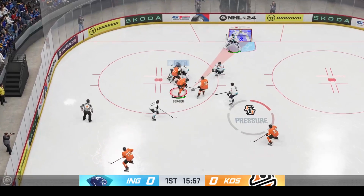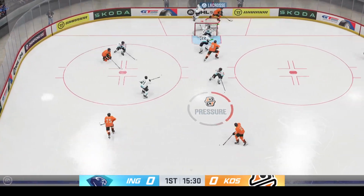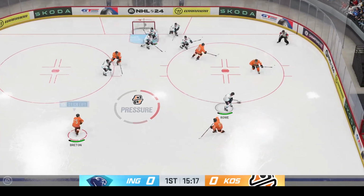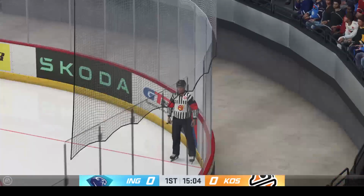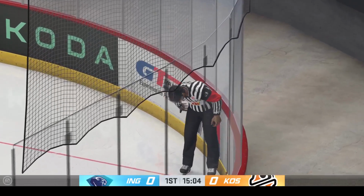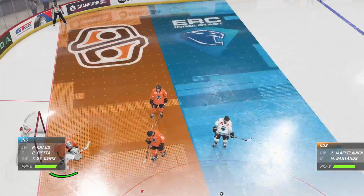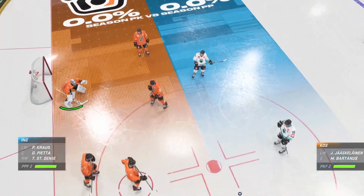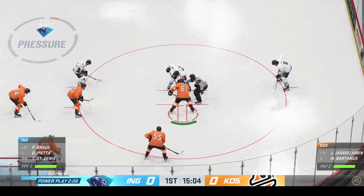Locks them up on the draw as they take possession. Lugs the puck into the corner of the offensive zone. Big time defensive play. Penalty coming up as the play's blown dead. Well, you can see him shaking his head and arguing with the official, James, but they're not changing their mind. This is a penalty. Ingolstadt's man advantage unit will take to the ice for the first time tonight.